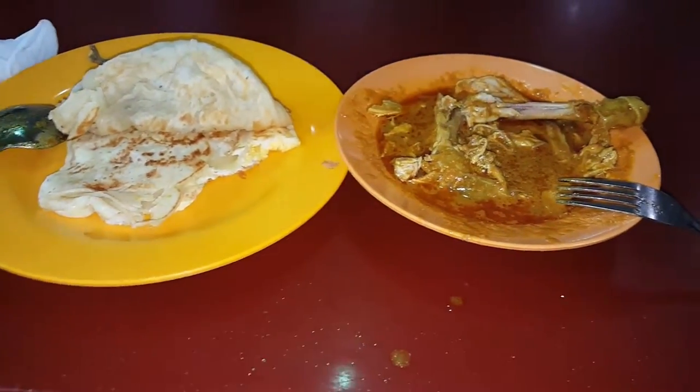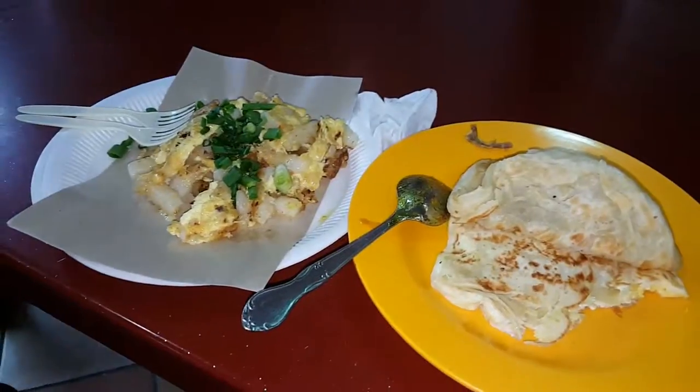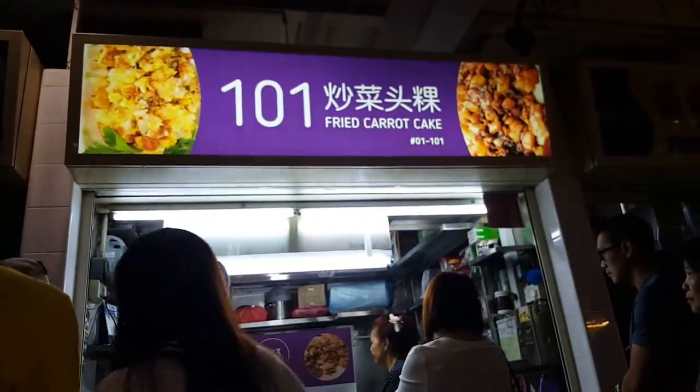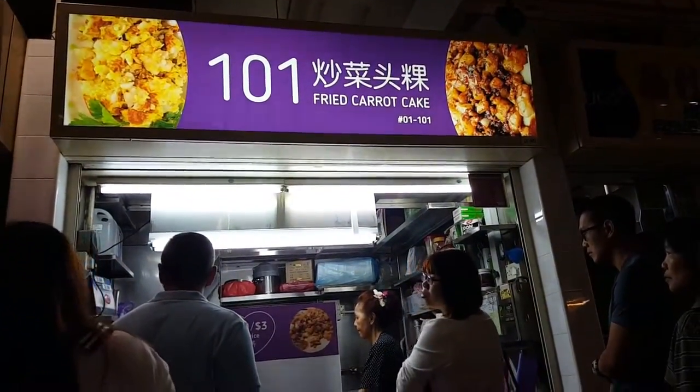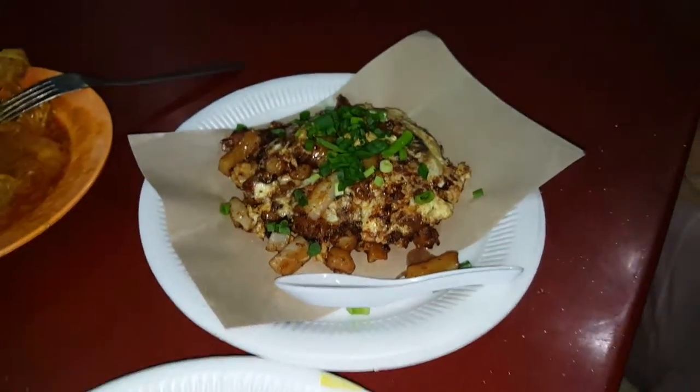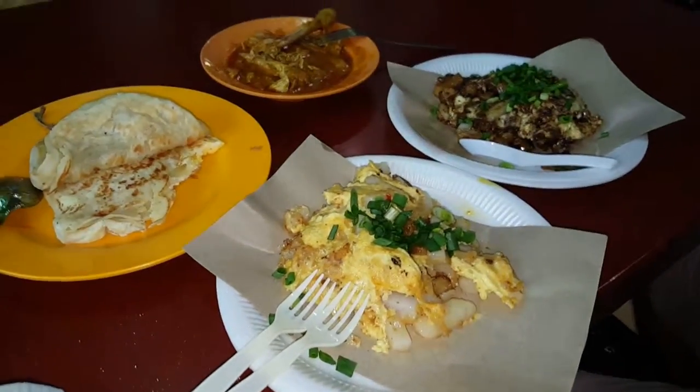Breakfast. We're eating at the Hawker Center, Albert Hawker Center. It's Ricardo ordering the fried carrot cake. Here's the other carrot cake that we have. The whole breakfast.